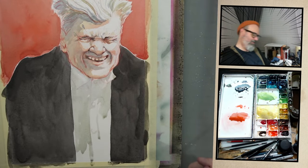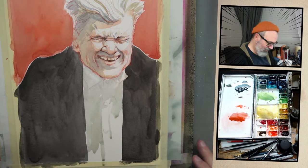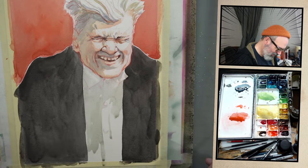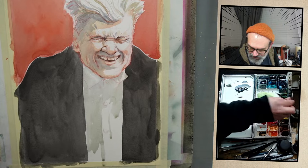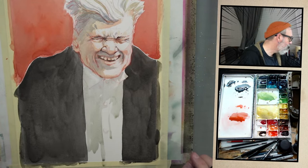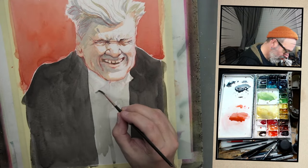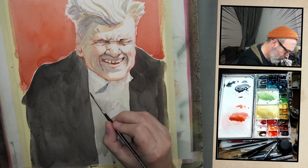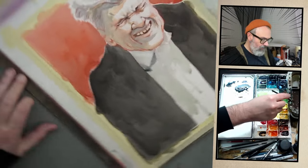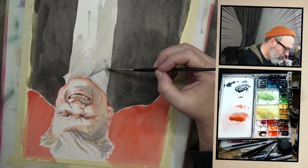After looking at that book, I was starting to refocus on the art, and I am loving this. The way that his shirt is working, that's nice. Gotta go upside down so the gradient goes the right way.